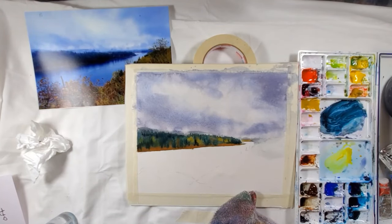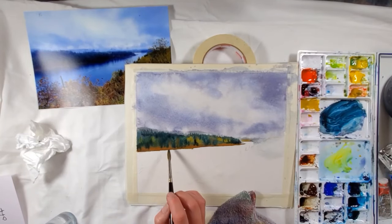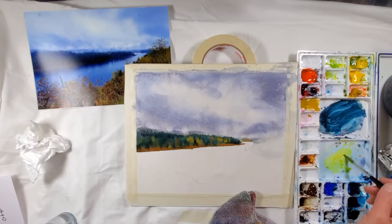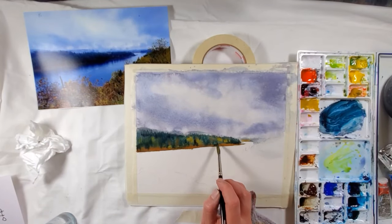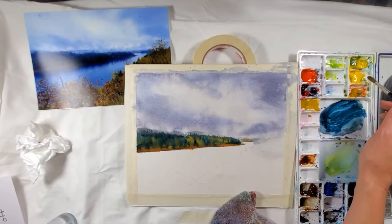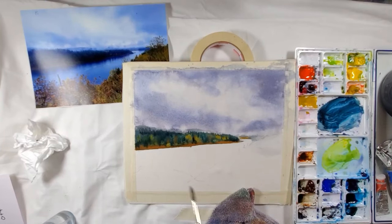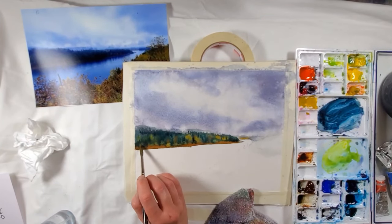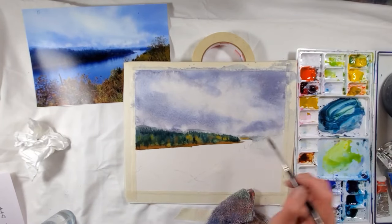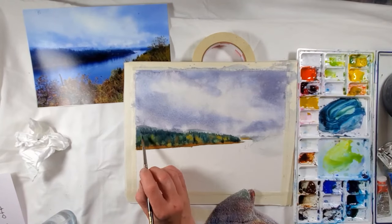I want a few more yellow trees in there than what I can see in the photograph. Just drop those in. They're a real watery mix. That's so that it pushes some of that green out, that dark green. And we'll create some beautiful blooms as if they're trees. You can see what's happening there. It looks like they're trees.